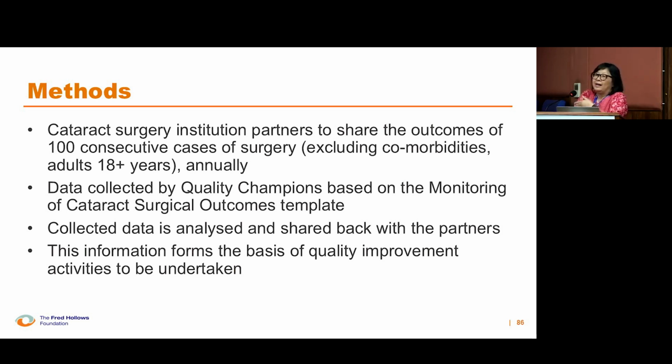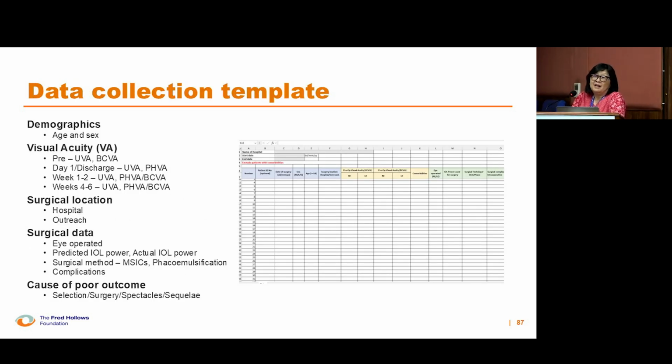And then we collect the data, we analyze it, and we share it back with the partners. And this information actually forms the basis of quality improvement activities to be undertaken. So actually, a lot of our partners collect data, but they don't analyze the data. They don't look at it.